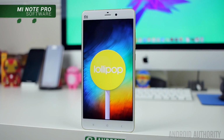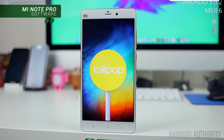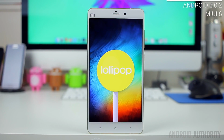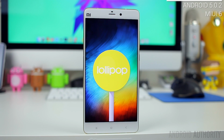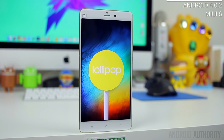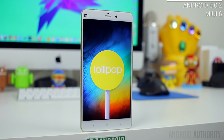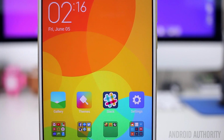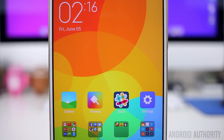Without digging into the software details, it might be hard to tell at first glance that the Mi Note Pro is running Android 5.0 Lollipop, and a lot of that has to do with Xiaomi's MIUI interface. MIUI doesn't adopt much of the material design aesthetics from Lollipop, if any, to be honest, and it's a lot like the interfaces you get from other Chinese OEMs with colorful squared icons and the lack of an app drawer.